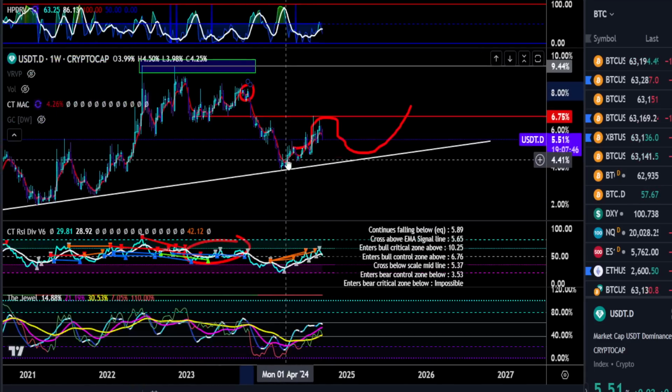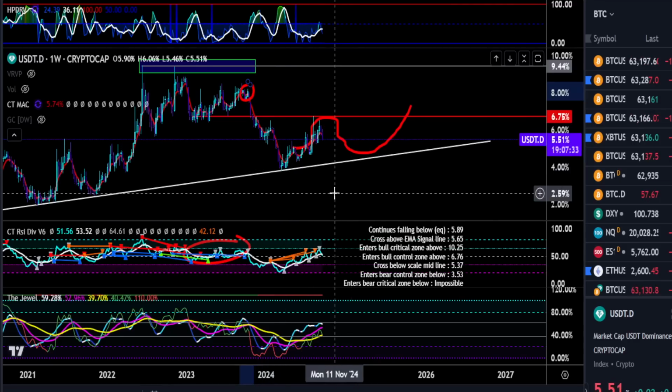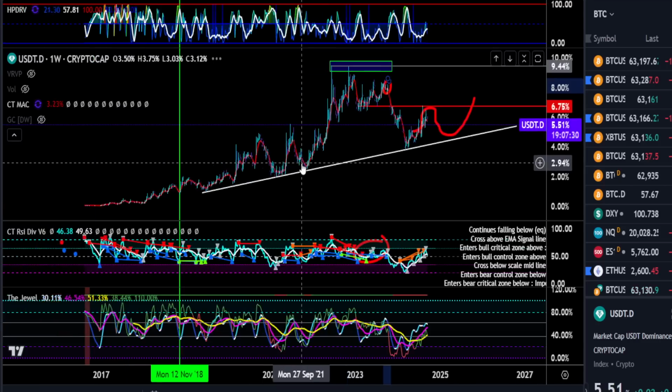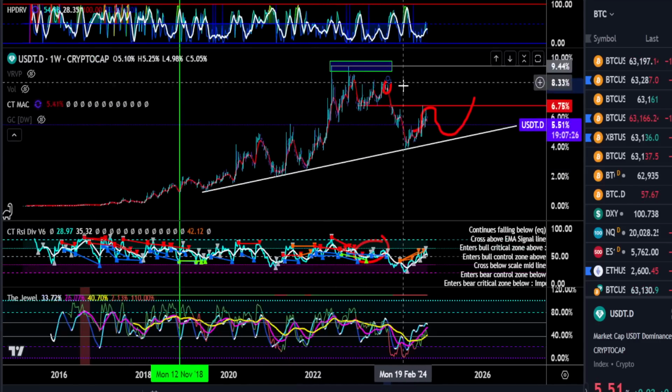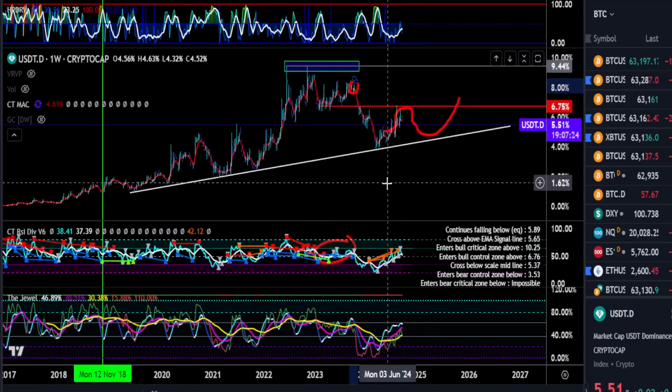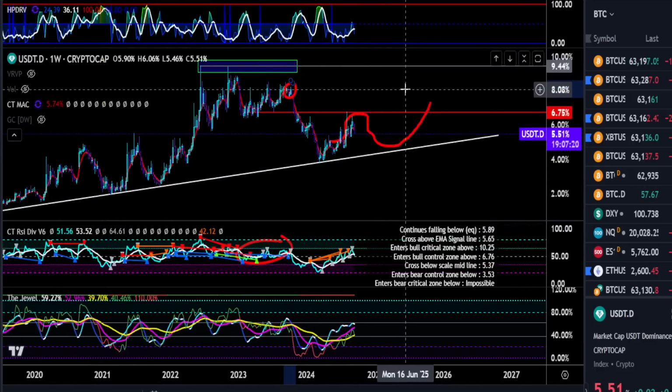I suppose the super perma-bull, super cycle, rocket ship emoji type people are going to be looking for this to create a lower low and actually trend to the downside, which I do think is probably unlikely, but there would be potential for that. I suppose this would be essentially the move that you'd be looking for, but it should at least come back down somewhere around about 4.5%, and maybe stay down around there.